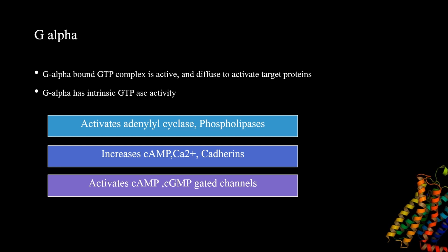The G alpha bound GTP complex is the active one and it diffuses to activate target proteins. The major effector proteins are adenylyl cyclase, phospholipases, etc. And it usually increases the cAMP and calcium ions, cadherins, etc. and activates cAMP, cGMP gated channels also.